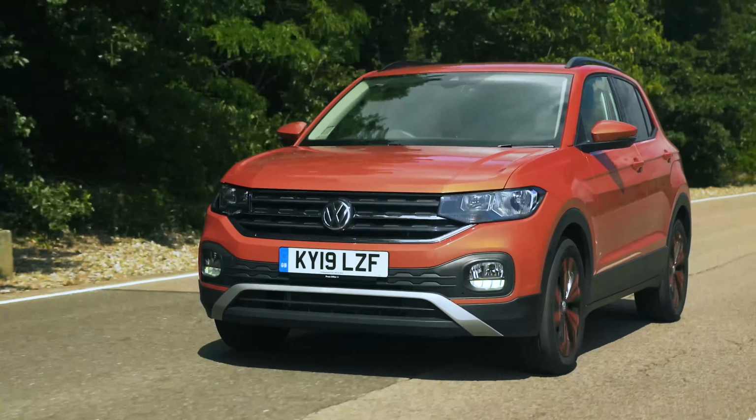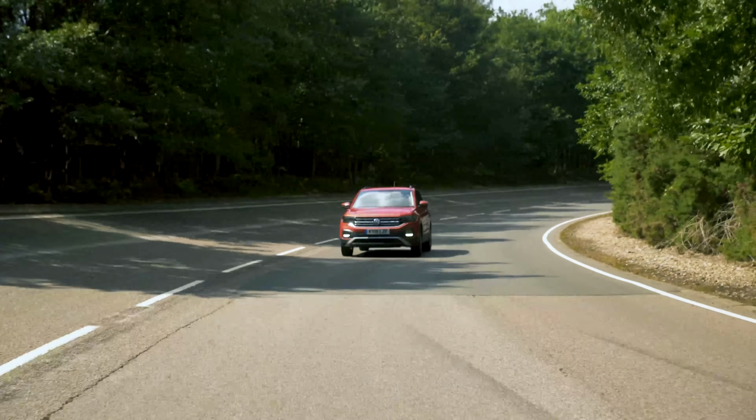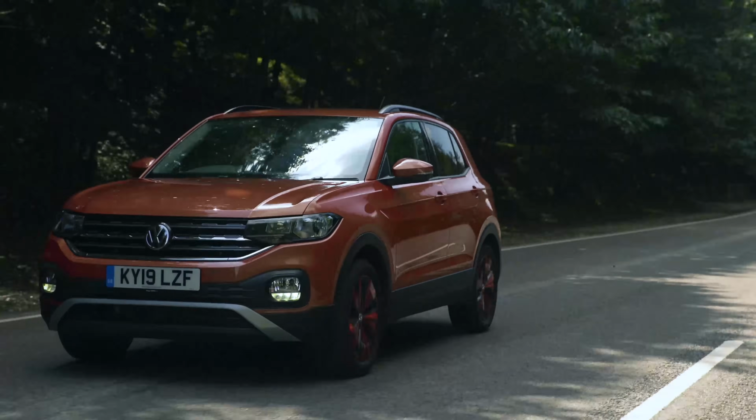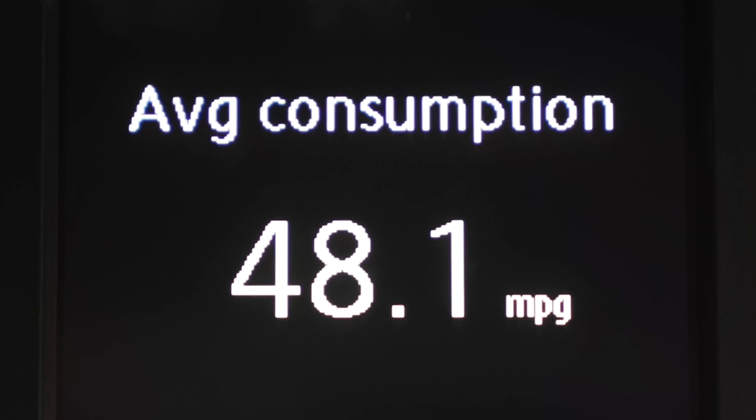Now, if you need to overtake someone and you're in this particular car, which is the 115 horsepower petrol, you're going to need to drop it down from 6th to 4th to get anywhere. And then, come on, 50 to 70, come on. There's 70. So it does take a while, but it's still all right. I can't complain too much about the economy though, so I'm averaging 48 miles per gallon.